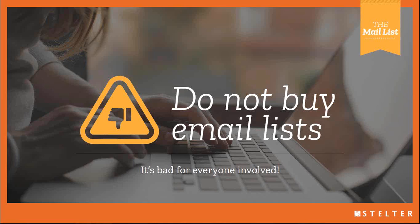Also, there is no way to verify the quality of the contacts within that email list you've purchased. Do they fit your target demographic? Are they located in the region where you want to do business? Are the email addresses even still in use? The better use of your dollars and effort is to find sources where you can learn more about the donors who are already on your list.